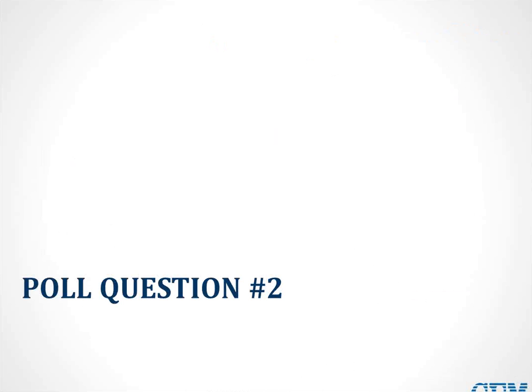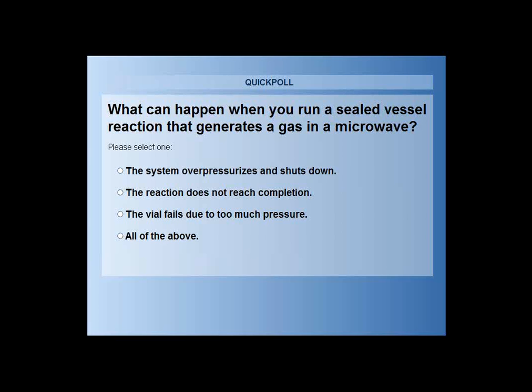All right, so it's poll time again. Let's check to make sure everybody's still there, still paying attention. I wanted to ask another question. What happens, or what can happen, when you run a sealed reaction vessel in a microwave that generates a gas? The system can overpressurize and shut down, the reaction will not reach completion, the vial can fail due to too much pressure, or all of the above. Take a second, let me know what you think is the right answer, or what you think is going to happen when you run a sealed vessel reaction that generates a gas. We'll take a second here to get these answers in.